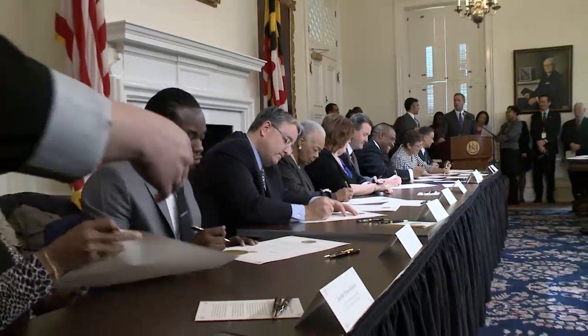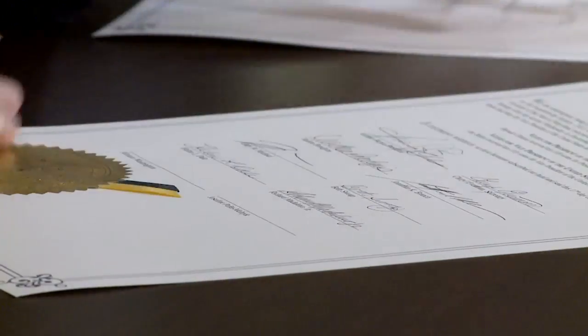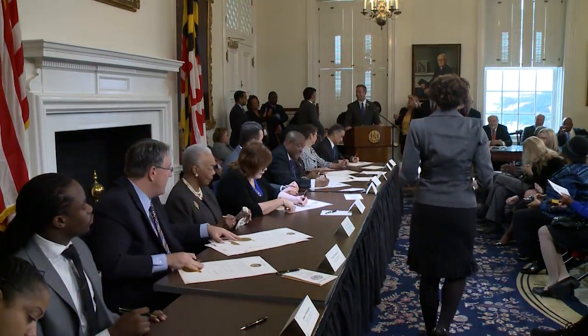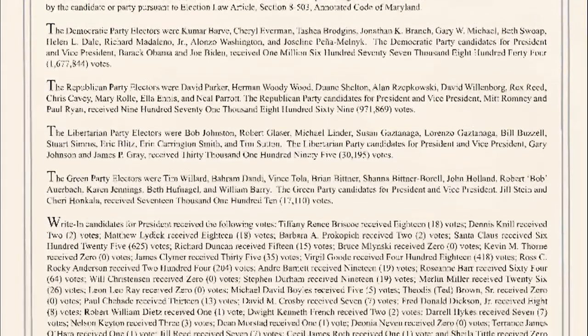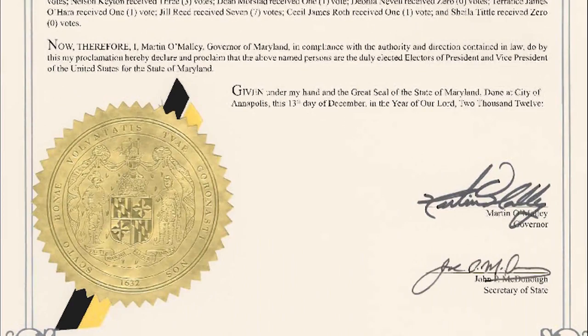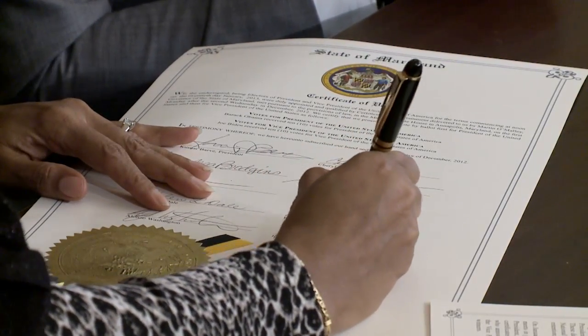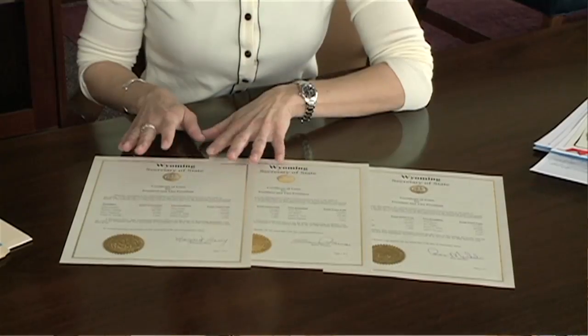After the electors meet and they vote, they'll send a package to us. That package will contain a certificate of ascertainment and the state certificate of vote. The certificate of ascertainment just lists the number of votes each electoral slate got and tells you who won. The certificate of vote tells us how each elector voted. We review them to make sure that they have a seal, that they're signed.